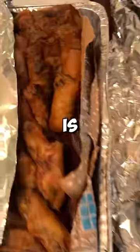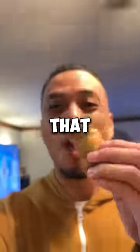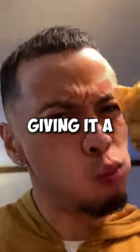And of course, what is a Filipino party without lumpia? This is probably the most signature dish that Filipinos are known for, and for good reason. It is so bomb. I'm giving it a 10 out of 10.